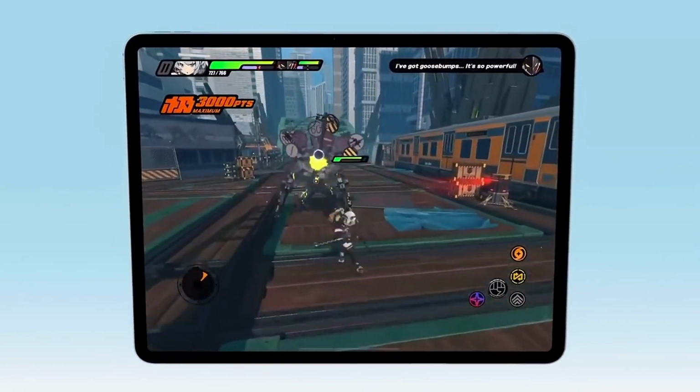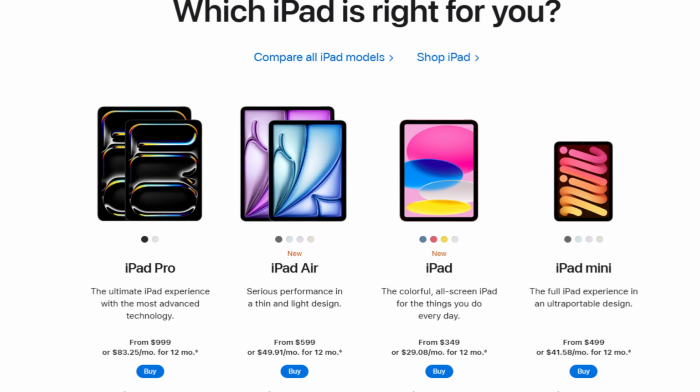And going back and looking at their lineup, we finally have a lineup that makes sense, but for Apple. The cheapest iPad being the base iPad with the A16 and no Apple Intelligence starting at $349. If you want Apple Intelligence, then the next least expensive option is the iPad mini with the A17 Pro chip starting at $499. If you want something bigger with more power, then upgrade to the iPad Air with the M3 chip starting at $549. And finally, if you want the best iPad, you can go with all the bells and whistles and go for the iPad Pro with the M4 chip starting at a whopping $999. Now we see why they specifically chose the A16 for the base iPad.